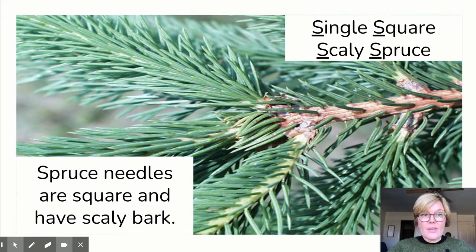Now, here's another one. Single, square, scaly spruce. This is a spruce sample, and spruce have a scaly branch or stem that the needles come from. It looks scaly because it's got lots of different deep ridges, and it's kind of an interesting texture. Now, it says single. That means those needles are attached in packets of just 1, not like the pine tree. Those needles, if you rub them between your fingers, will roll. And the reason they roll is because they are 3-dimensional. They're actually square. So if you roll them, you'll feel bump, bump, bump, because they'll roll in your hands. They are not flat. Now, here's the other thing you have to know, that they can be very short and they can be very sharp as well. So spruce, single, square, scaly spruce.